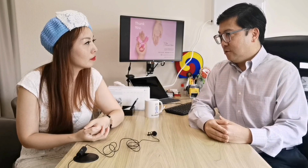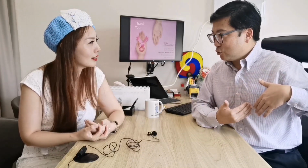We don't know. So right now, we know how to treat the cancer. But how do we stop this from forming in the first place? That part we still don't know. Some of the questions I get asked are like that. Like, if I keep my phone in my pocket, in the breast pocket, does it cause cancer to grow?